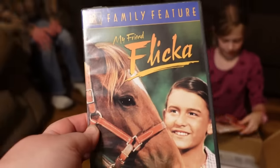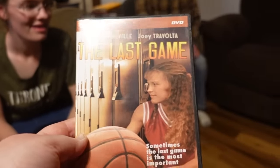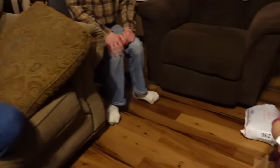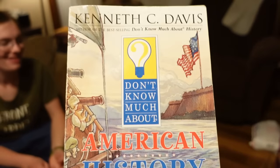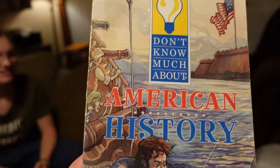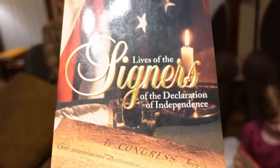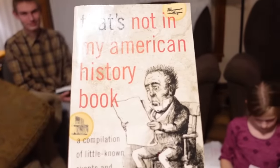My Friend Flicka. The Last Game. Fireproof. Oh. Okay, now we got a book here. American History, Don't Know Much About American History by Kenneth Davis. Lives of the Signers of the Declaration of Independence, Sam. Ooh. That looks like a Sam. American History. That's not in my American History book.